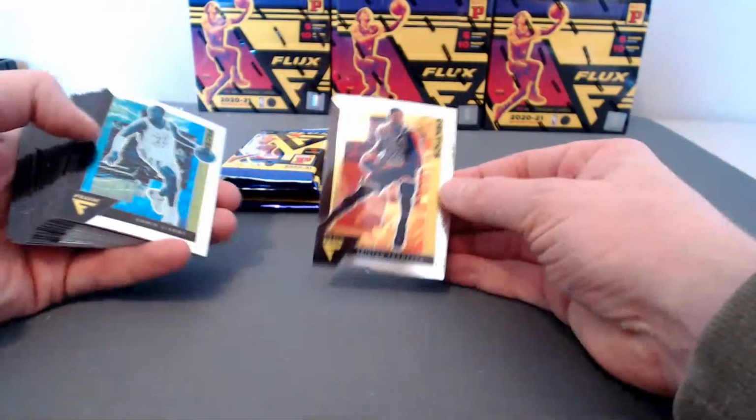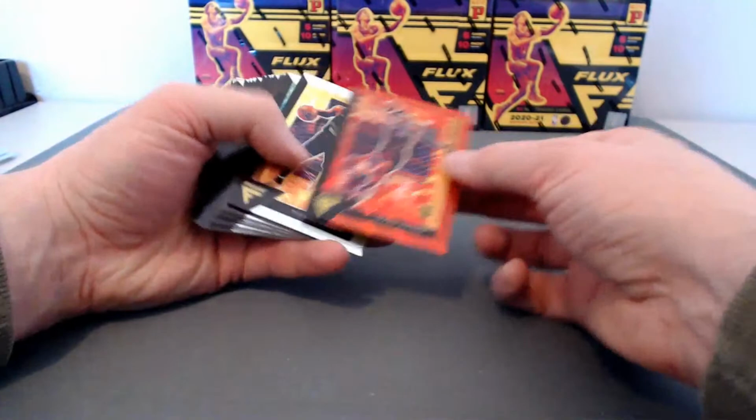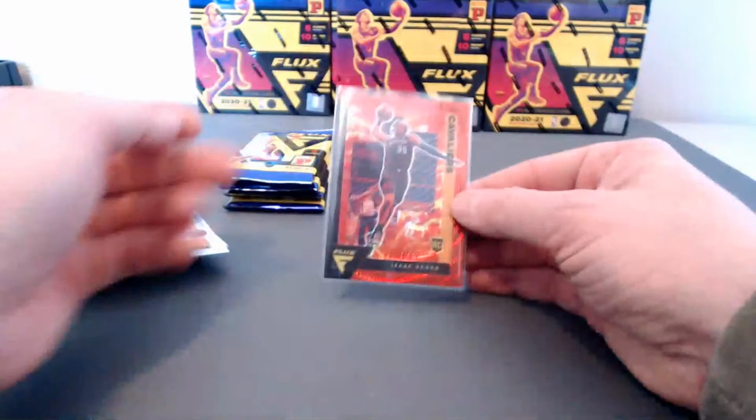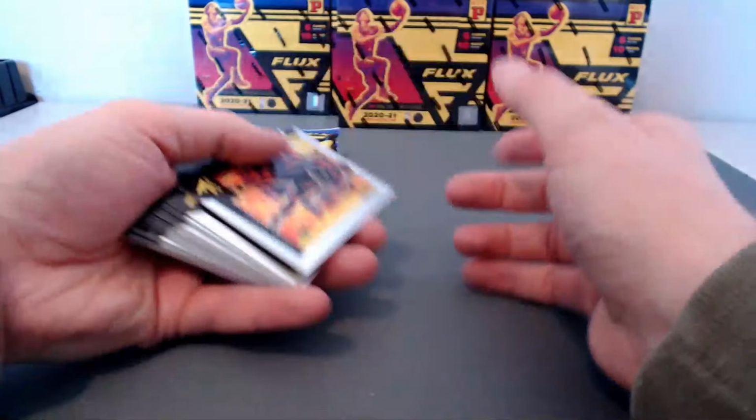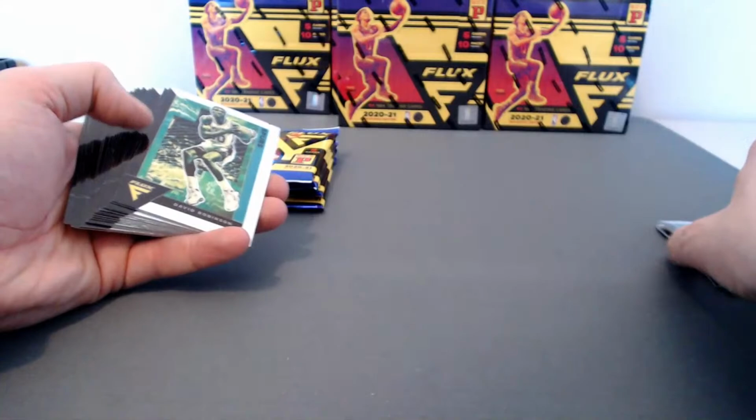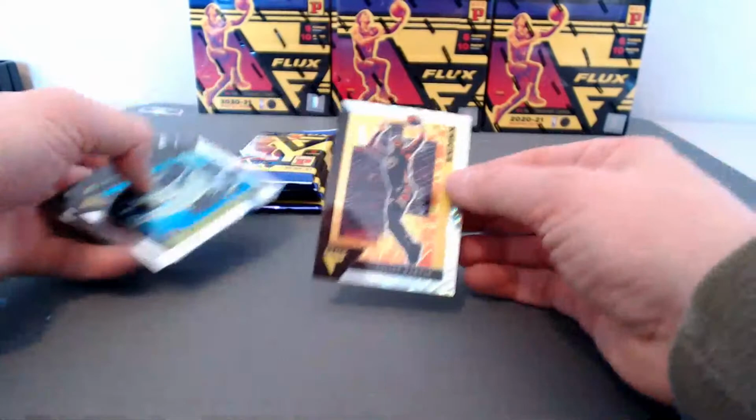Thompson, LeVert, Drew Holiday, Okoro rookie. Nice hit. Cleveland. A little red wave action for you. I will top load that one. Is this our first maxi of the day? I think it is. Nope, two. I'm wrong. There was, I believe, a colored one. David Robinson, Spurs. I think that's a first. Cam Johnson. There's a Randall silver wave for the Knicks.